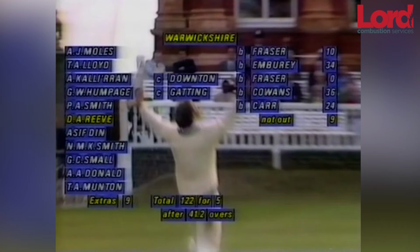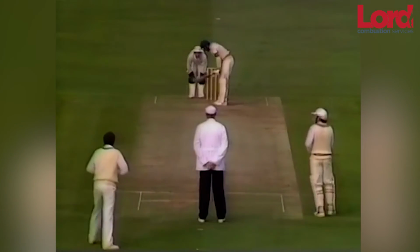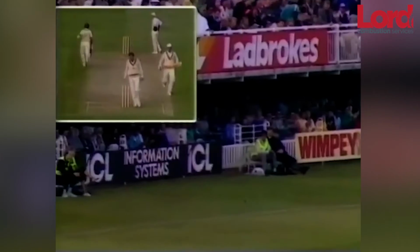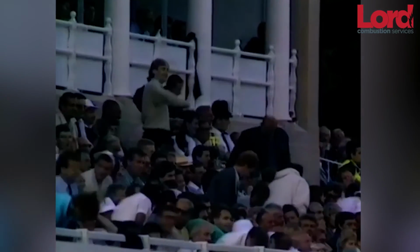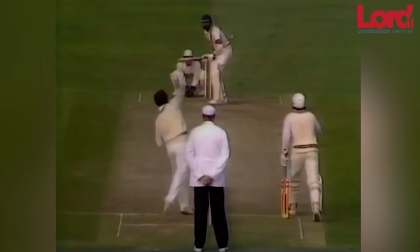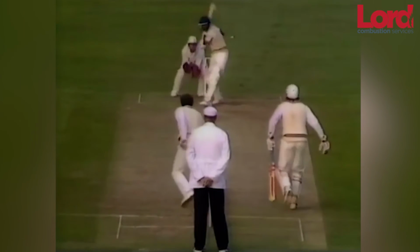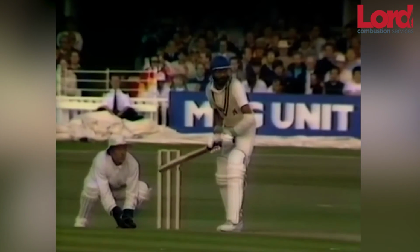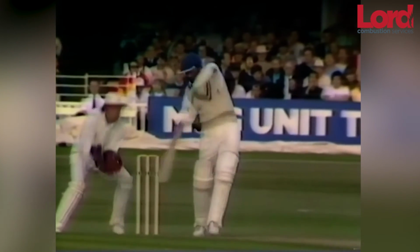And Asif Din. Gave himself a bit of room there. That'll be 4. Can't afford to do that with just 2 men on the offside. Remember, just a little short of the length, but it was a good shot as well. Really rocking on that back foot, and a risky player, Asif Din. That was a fine shot.